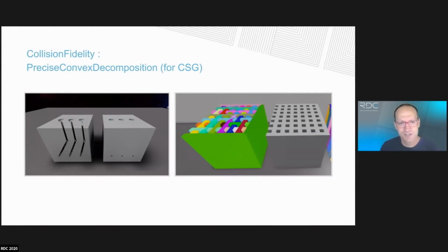Okay, so CSG is super useful. It's got one challenge, which is that the physics bodies produced from the CSG operations aren't always super accurate. So we introduced something called precise convex decomposition. It's an option for an object that produces really precise physical collision detection for one CSG object. This is a little more expensive, so it is opt-in, but for when you really need it, it's really useful.